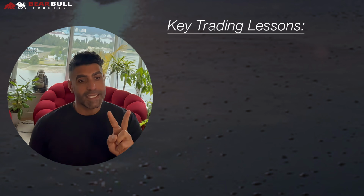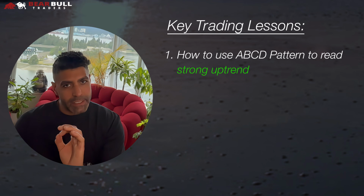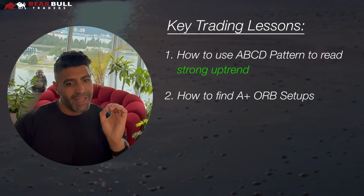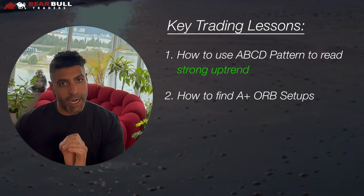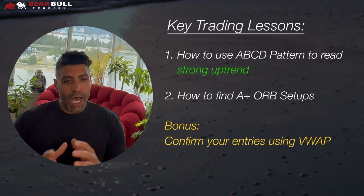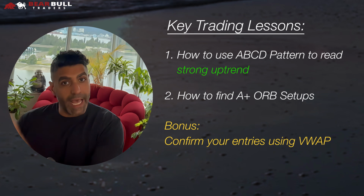There are two key lessons that I'd like you to learn. Number one, how to use the ABCD pattern to recognize a strong uptrend. And two, how to identify an A+ opening range breakout setup and execute based on that. As a bonus, I explain in more detail how I use the VWAP indicator to perfect my entries, exits, and trade management.